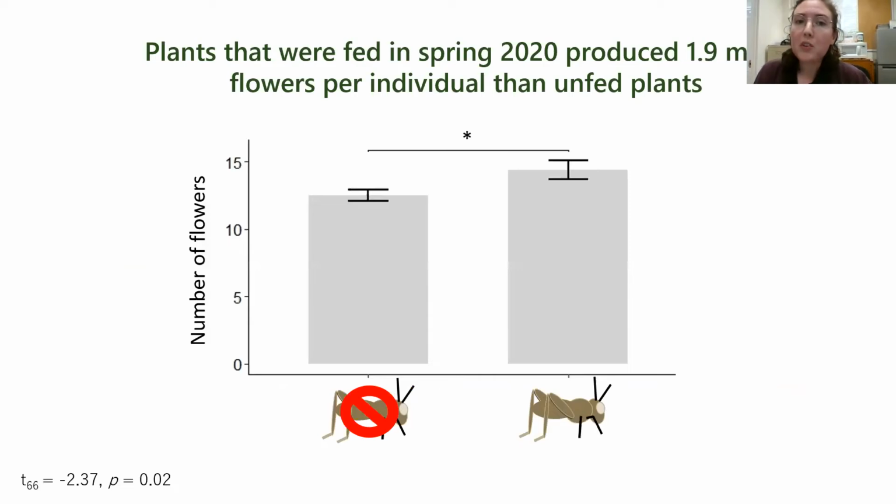What we did observe was that plants that were fed in spring 2020 produced 1.9 more flowers per individual compared to unfed plants, which may not sound like a lot more flowers, but when you consider that an individual produces about 11 flowers per season, that's potentially some 40 more seeds produced per season. So it was interesting that if you give them more prey within the same growing season, they very quickly expound on that to produce more flowers.